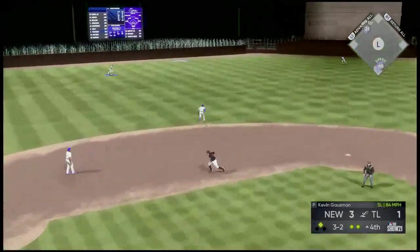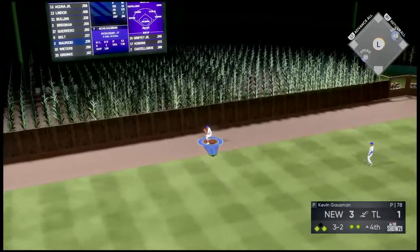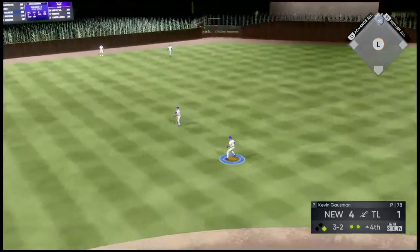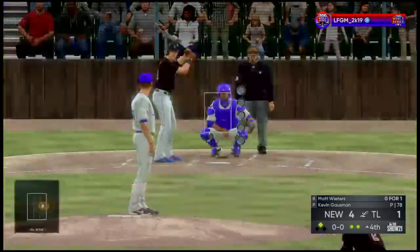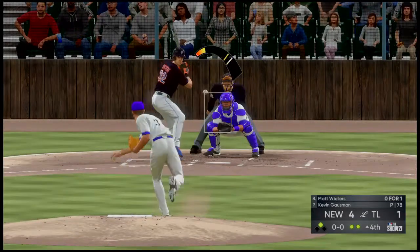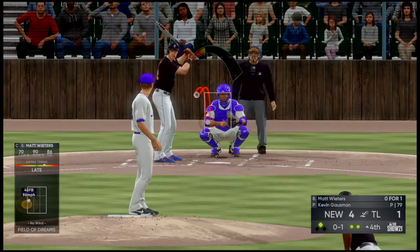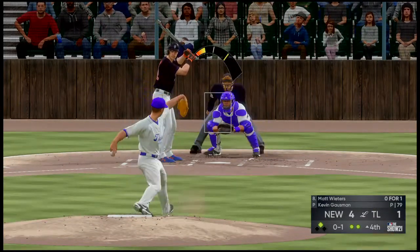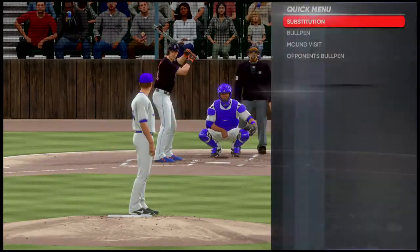A swing and a drive sent out toward the gap. Now this will rattle up against the wall. He's in at second safely as a run will score on the play as well. At the plate now, Matt Wieters. As he pops the first pitch foul behind the plate. 0 for 1 for him here in this one. A ball and a strike to count to the switch hitting catcher Matt Wieters.